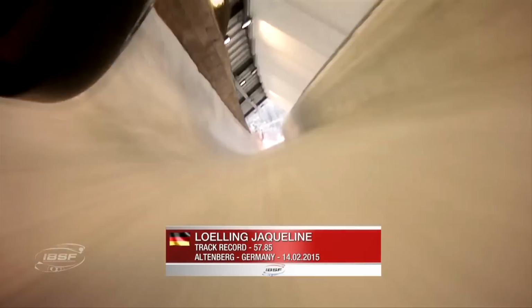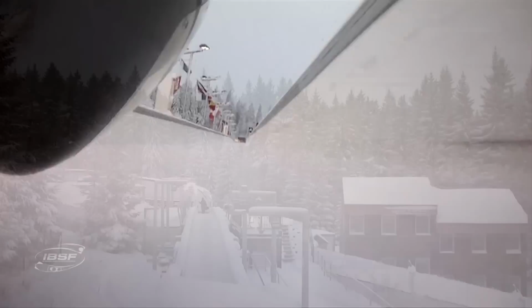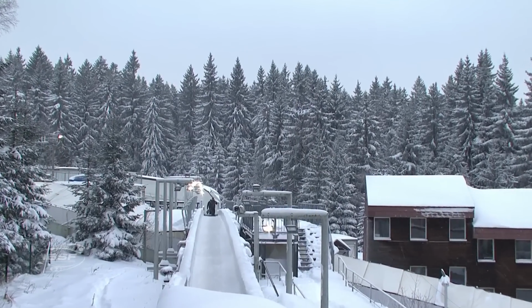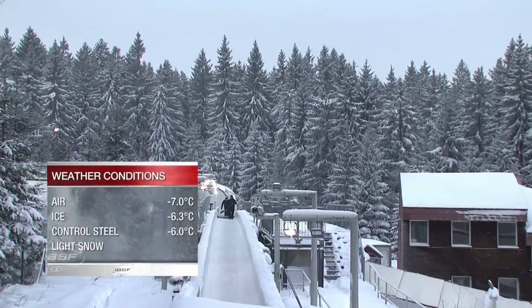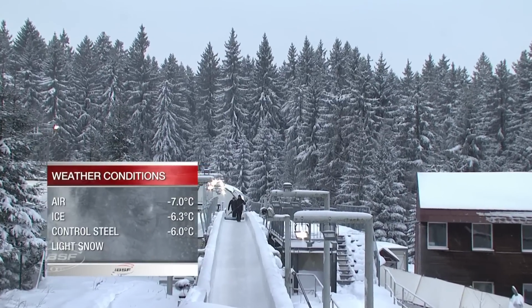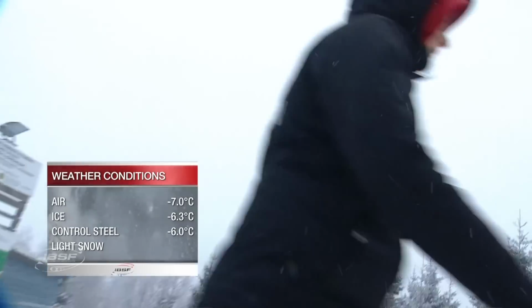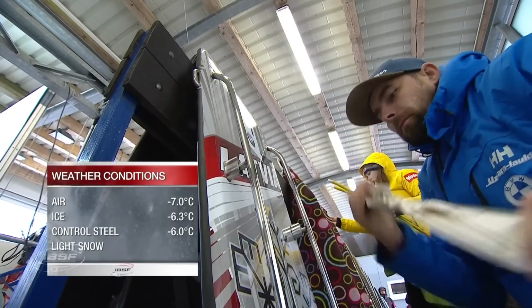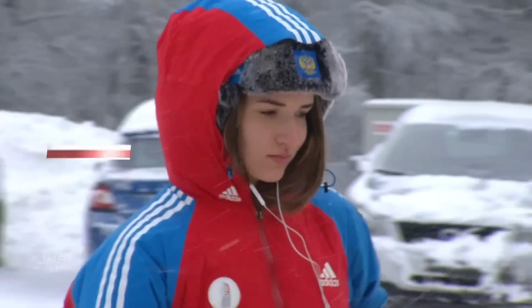Start record held by Russian Yelena Nikitina, but it's Jacqueline Lerling, ironically a Winterberg local, who has the downtime track record here. And in the snowy conditions in training for the last couple of days, the German girls, perhaps unsurprisingly, have been very quick indeed. Air temperature -7, that's a little ambitious, I think. Certainly was an hour ago, it was -12. Ice -6.